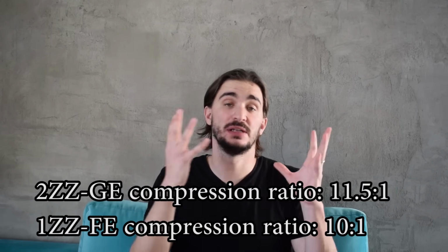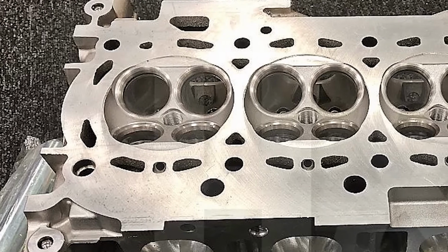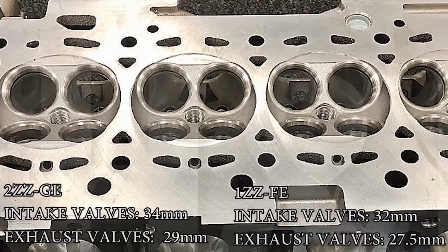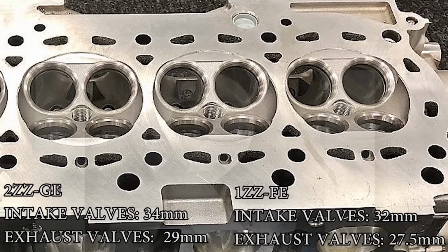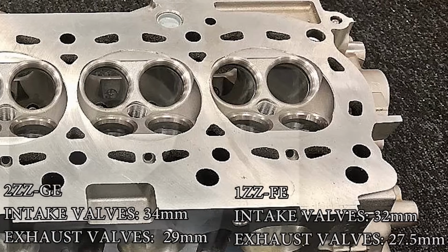Being more performance oriented than the 1Z engine, the 2Z engine has significantly higher compression than the 1Z, and that of course helps with power. Another thing that helps with power is the fact that the 2Z breathes better than the 1Z. As a matter of fact, the 2Z engine has some of the largest intake valves in a 1.8 liter engine of the era when the 2Z was produced. At 34 millimeters, this is a very healthy intake valve size, and the exhaust valves aren't bad either. When it comes to the 1Z, of course, both the intake and the exhaust valves are smaller.